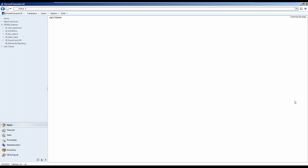Now that started with GP 2013, and over the years Microsoft has made many changes, and this has gone through an overhaul in so much that you can now not only attach documents to, say, transactions, you can attach them to master records, you can attach them to inquiry screens. And the reason for inquiry screens is if someone doesn't have full access to GP and only viewing access, they'll still be able to see the attachment on the record, and they could also have the ability to add attachments to the record.